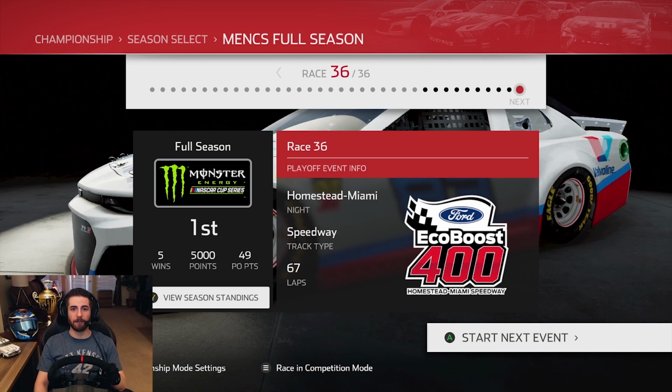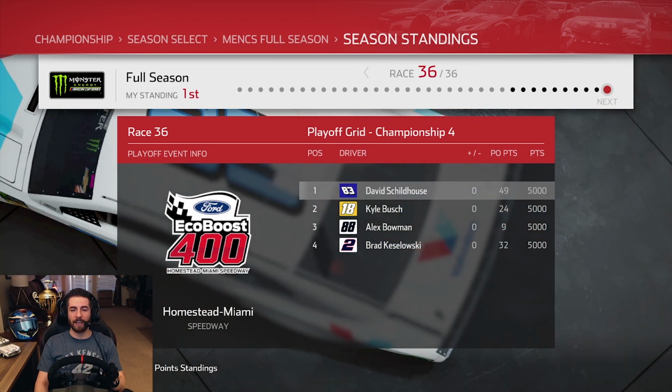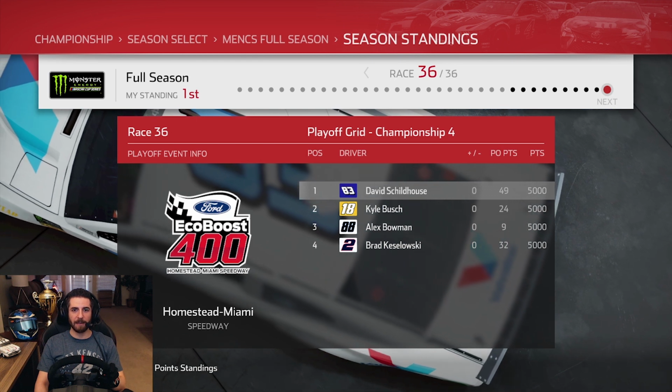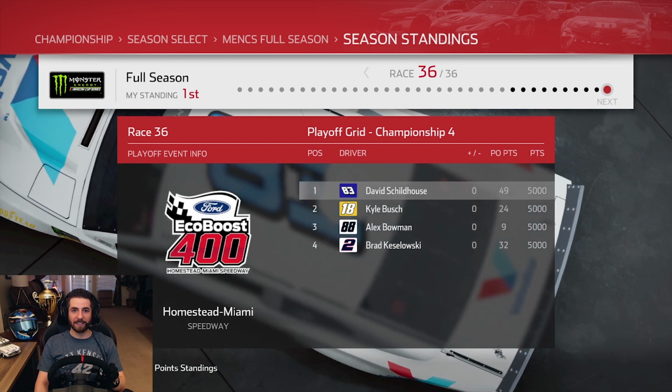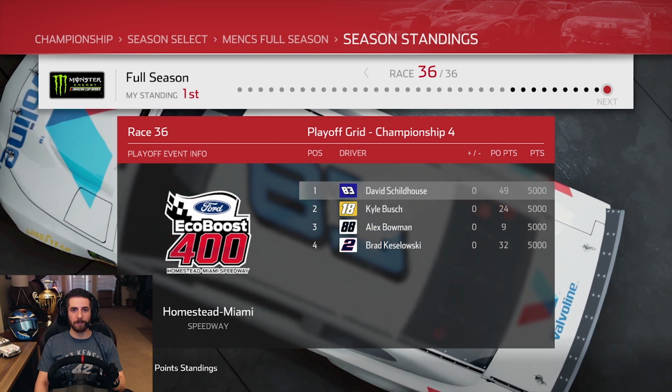Let's take a look at the other drivers we're going to be battling as we try to become a champion. Kyle Busch, Alex Bowman, Brad Keselowski. Those are the 3 that we have to keep an eye on here today. Let's get right to it. No sense in talking about it. Let's be about it and go get this championship.